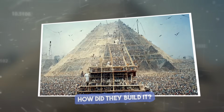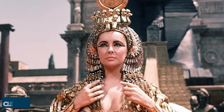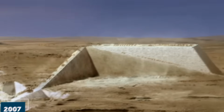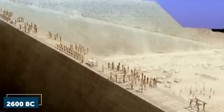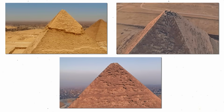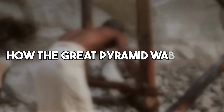How did they build it? Cleopatra, the famous Egyptian queen, lived closer in time to the first iPhone's release in 2007 than to the construction of the Great Pyramid of Giza around 2600 BC. Let that settle in for a moment. This comparison shows just how ancient the pyramids are, and with that age comes endless questions and mysteries, many of which remain unanswered. One of the biggest mysteries is how the Great Pyramid was built.